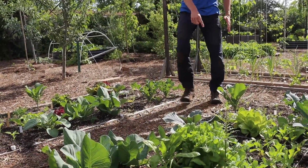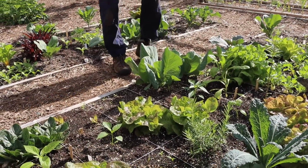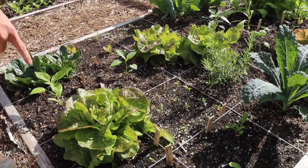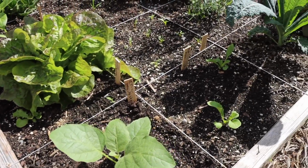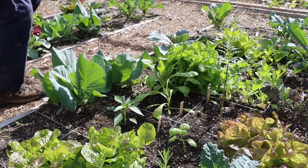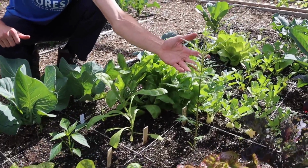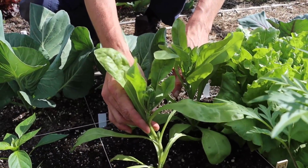These are all in the square foot gardening method too, and they're completely planted. You won't see an open square in here. We've got everything from lettuces, we've got our eggplants, arugula, beets, kale, basil. I've done a real good job this year of adding all different kinds of flowers. We've got some cosmos here. We've got some calendulas, which are one of my favorite flowers.